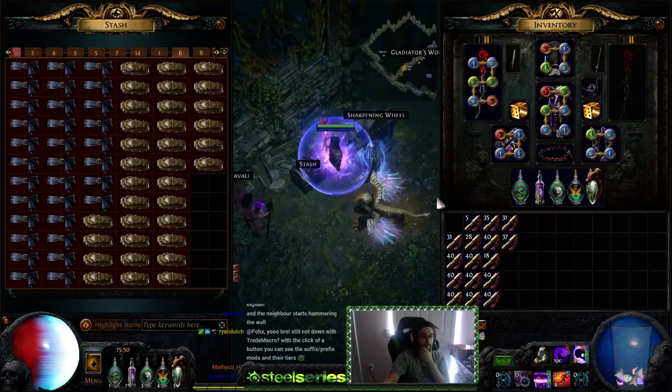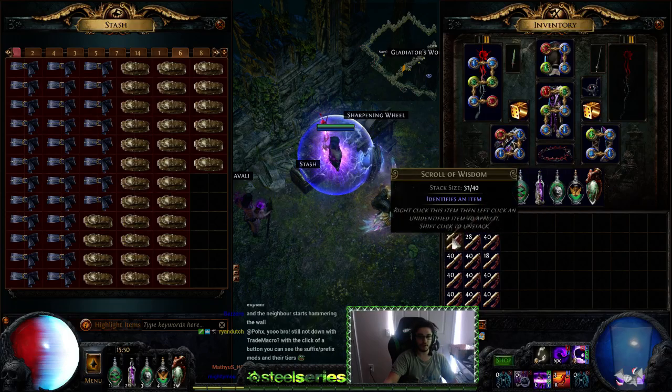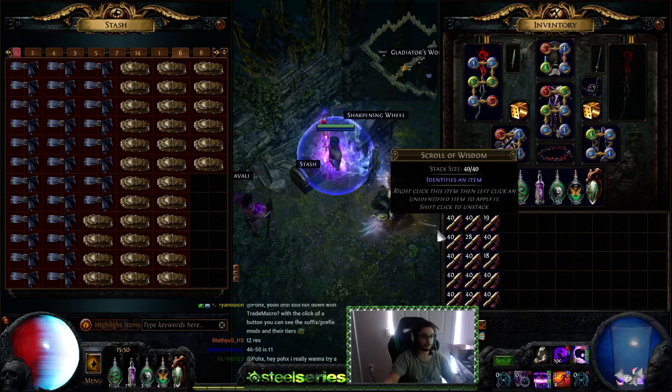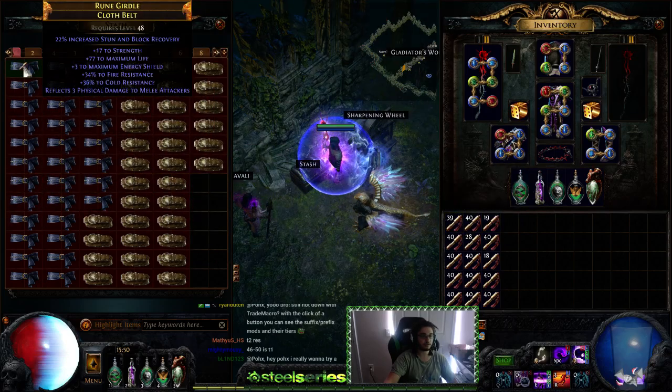Alright, now time to move on to the belts that would guarantee get Vaal. The reason why I'd say you Vaal these is because they have poor bases, so the base doesn't really do much. So let's go ahead and do that.